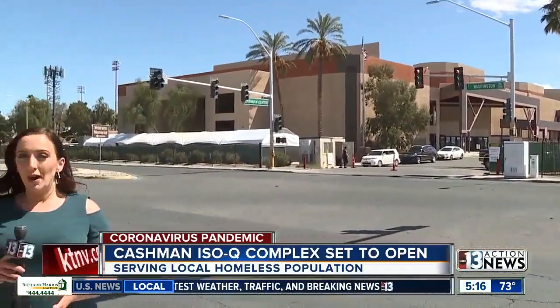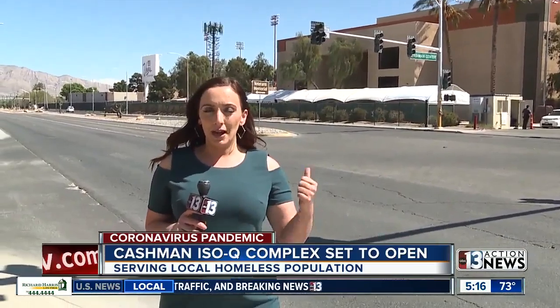And you may be wondering why these facilities are in the parking lot rather than in the Cashman Field facility. They say they are holding that in case they need it for a pop-up overflow hospital for the general public. I'm Kelsey McFarland, 13 Action News.